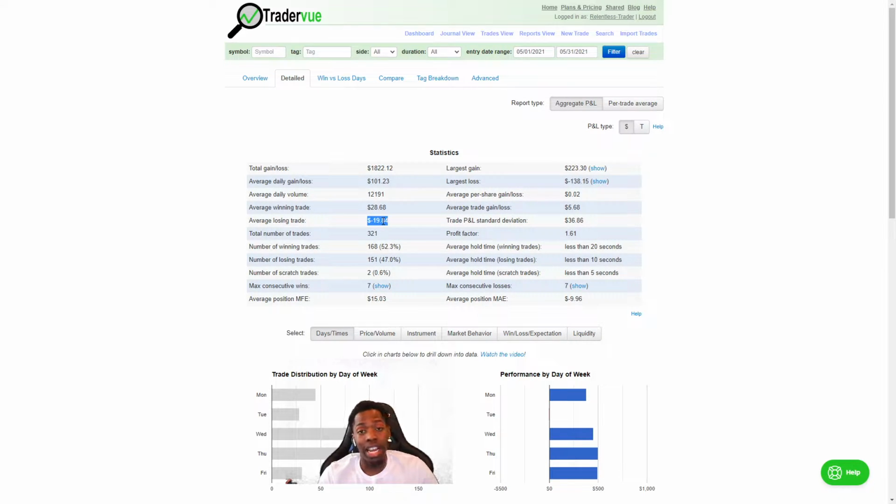Average losing trade $19, average winning trade $28. This is different because of the split in the trade executions that I went over in the settings not so long ago. I think it's per trade execution, so the number is of course going to be smaller than what we're used to from the previous recaps. But overall, not bad.